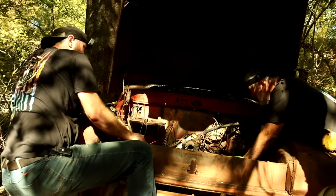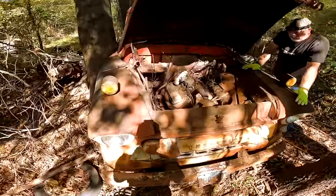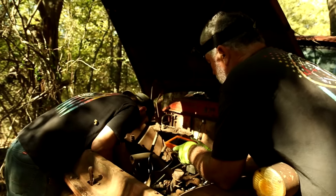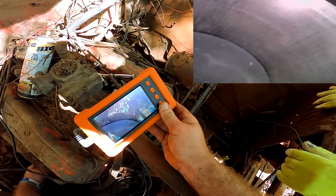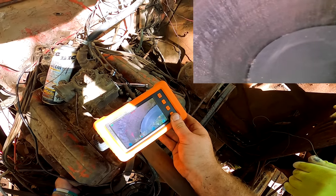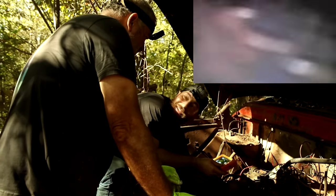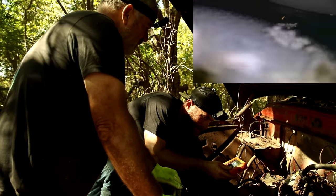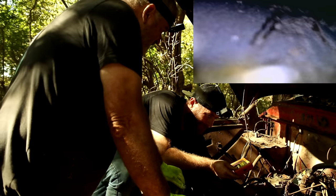I think I'm going to grab that little camera, push it down in those cylinders and just see what they look like first. They ain't extremely rusty, are they? Uh-uh. They look really good. Maybe a little bit on that side there. May smoke a little bit. I think that piston's all the way up at the top. Yeah, I'm running it across the top of it right there. Got some trash in it, don't it? Yep.